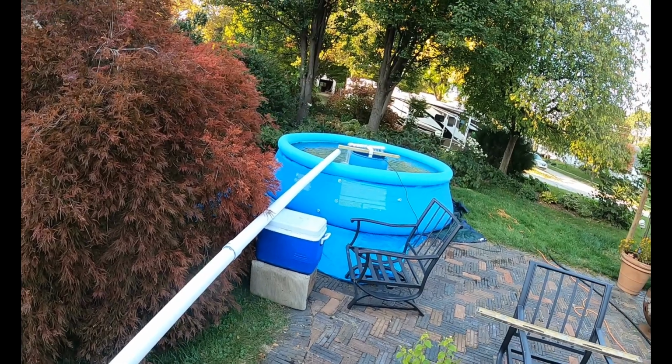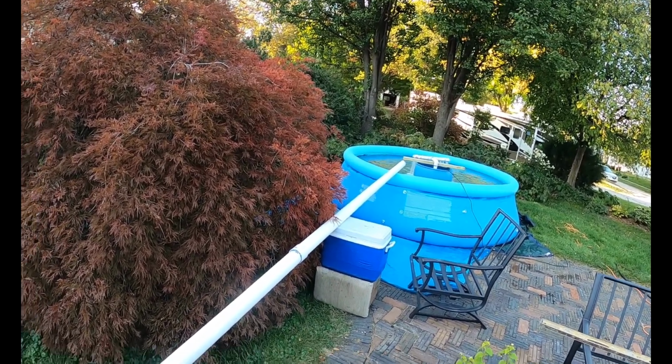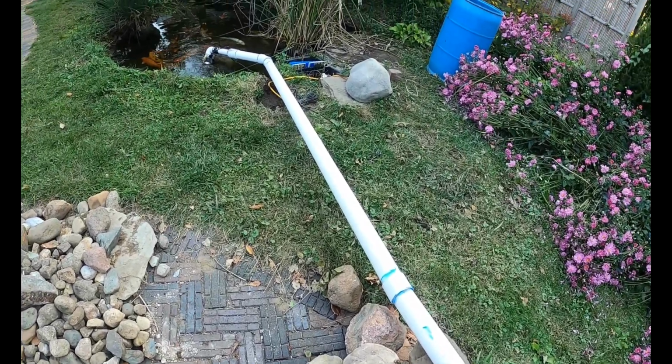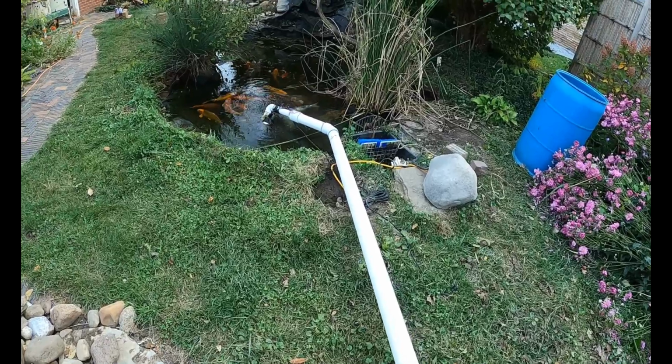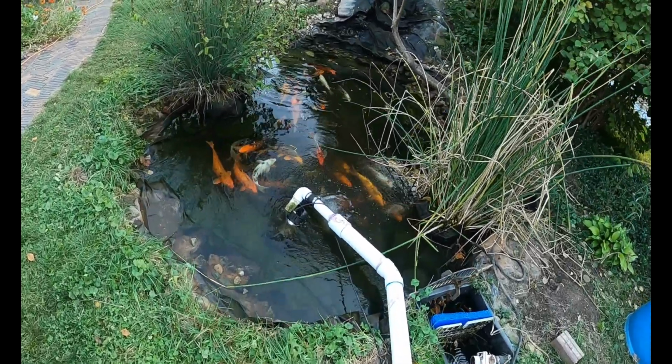This is a 3-inch pipe that we used to move the pond water over so I didn't have to use all tap water. And the 3-inch pipe, I'll break it at the seams here and we'll use it for a drain and for return lines from the skimmer. And I got to hook this pump back up.